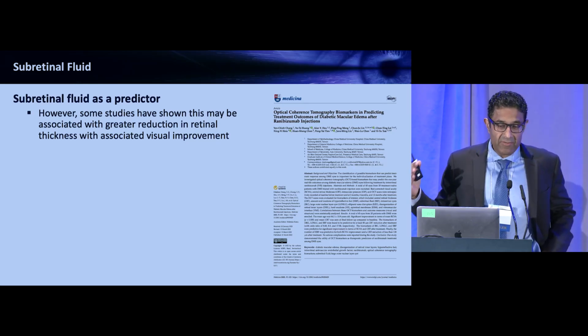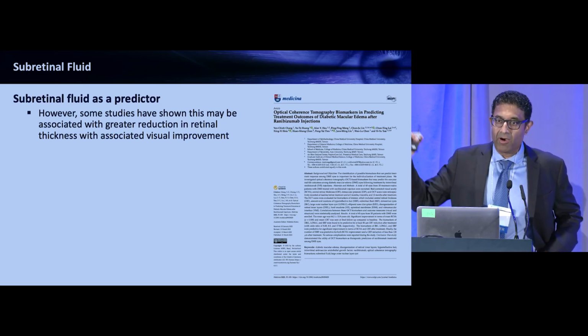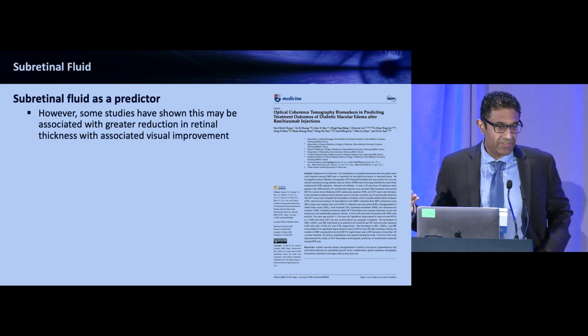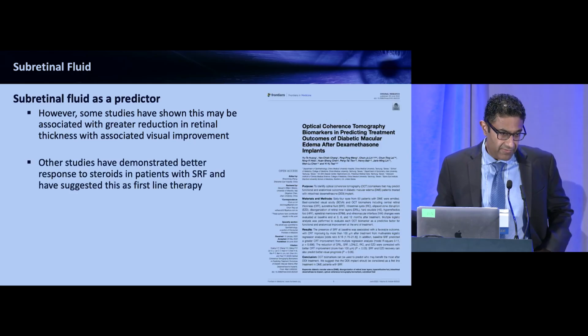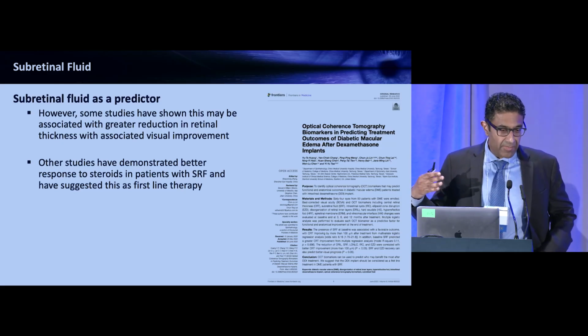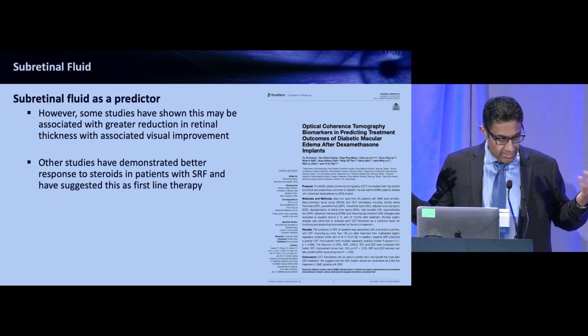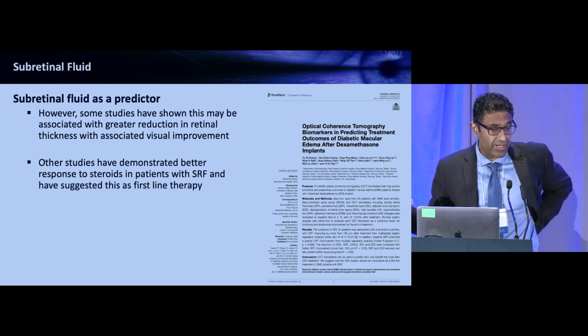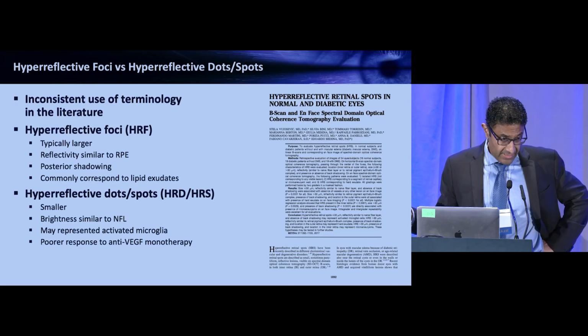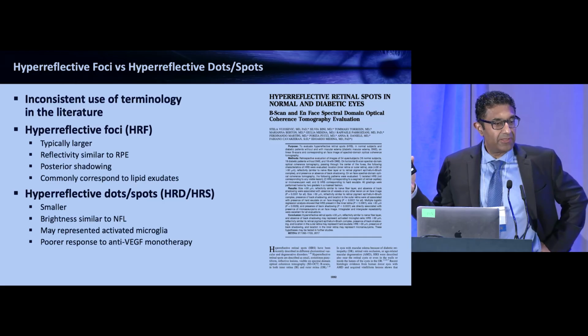At the same time, even though subretinal fluid may be a negative prognostic sign in regards to treatment response, if you are able to reduce the fluid, several studies have shown that these patients can have significant vision improvement. At the same time, as I mentioned, there does seem to be poorer response to anti-VEGF monotherapy in some trials, and this is why there's been a suggestion that perhaps these are the kind of patients you might consider other therapies first line.